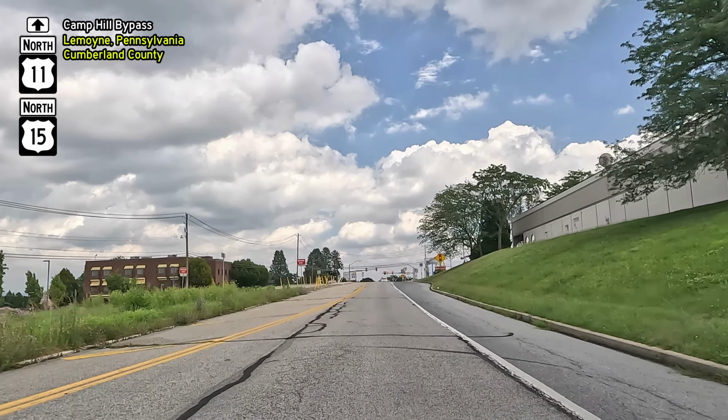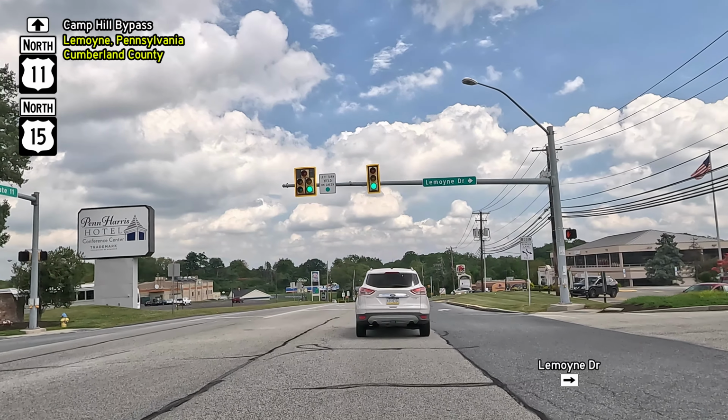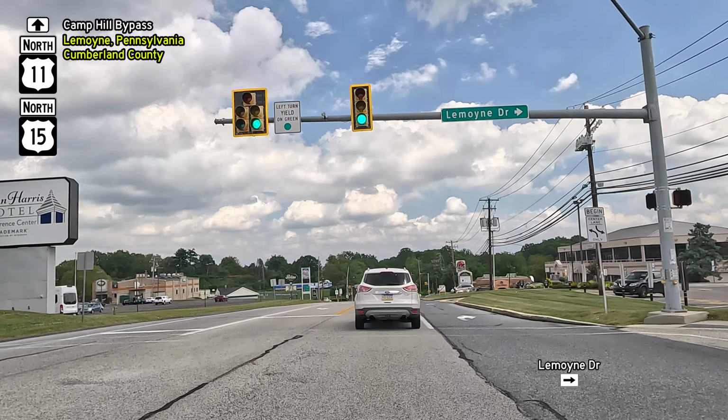Today our US-11 trip brings us to the borough of Lemoyne, Pennsylvania, where we begin at mile 65. US-11 here is called the Camp Hill Bypass, and we have a concurrency with US Highway 15. The history of Lemoyne traces back to a stone house built in 1724 by John Harris and John Kelso.